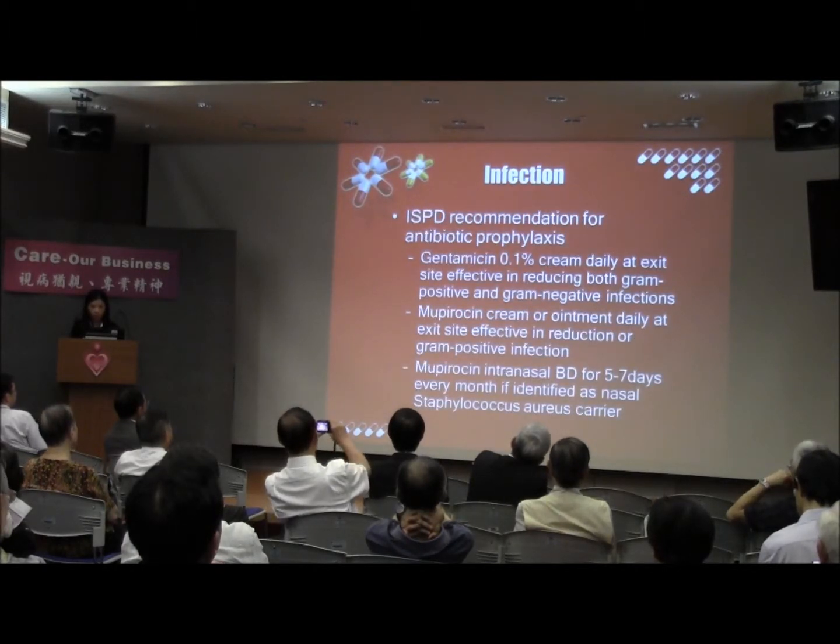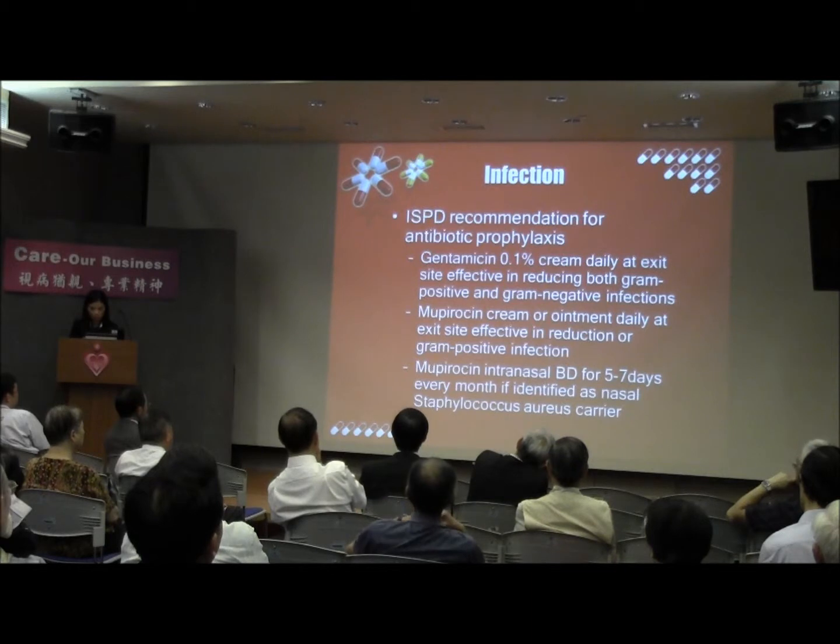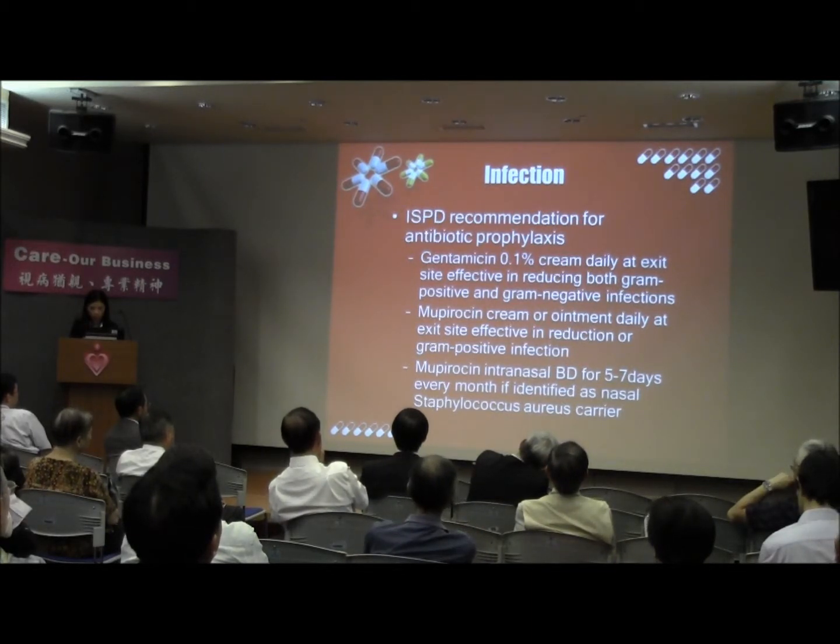For the ISPD, they recommend the antibiotic prophylaxis, such as gentamicin cream, which can reduce gram-positive and gram-negative infection. Mupirocin cream, which can reduce gram-positive infection. For those Staphylococcus aureus carriers, mupirocin intranasally should be applied.